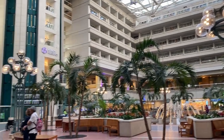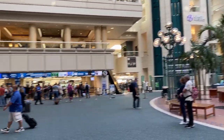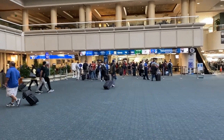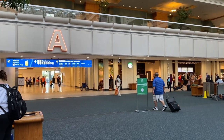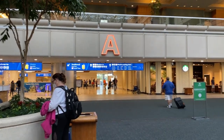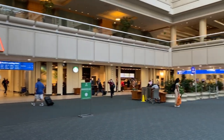Here's a look at Terminal A. This is not where I'll be taking off from, but this is where you can go through security if your gate's at Terminal A. And if you are just landing here in Orlando, you will actually go down to the ground level to get your transportation to Disney World.